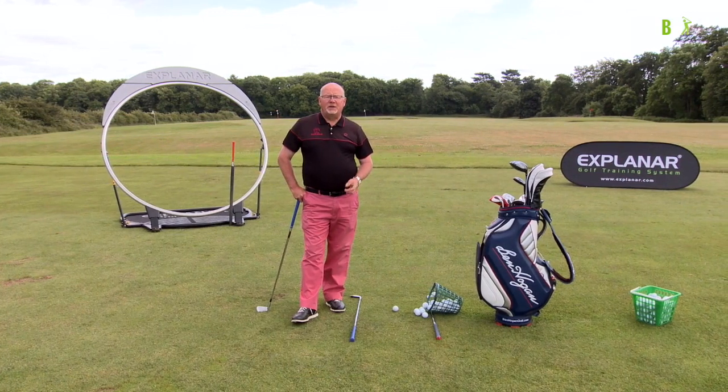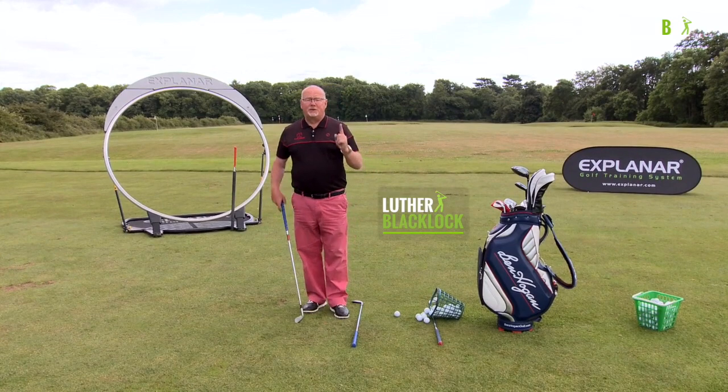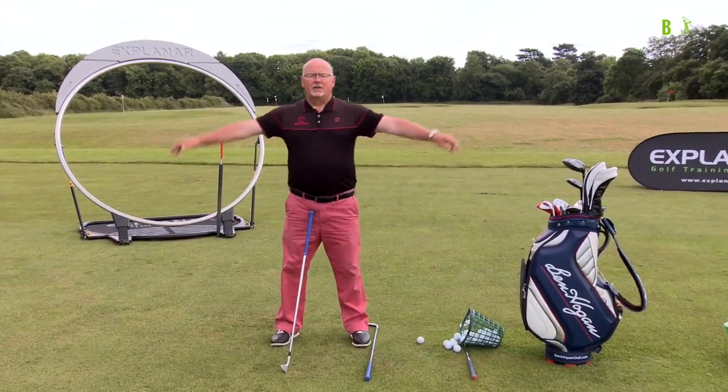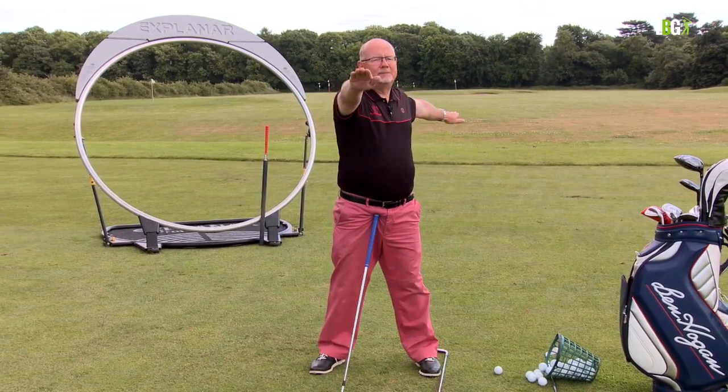Part 3, we continue the theme of one movement with 15 benefits. So the first benefit was understanding that if the posture is good, the shoulder rotation gives us swing plane.